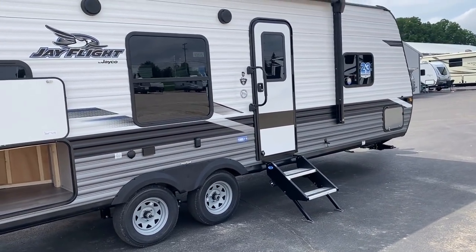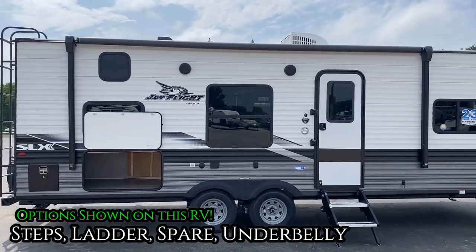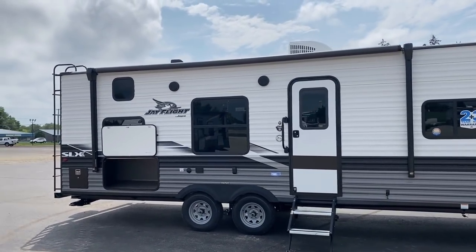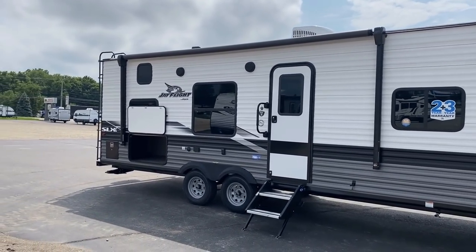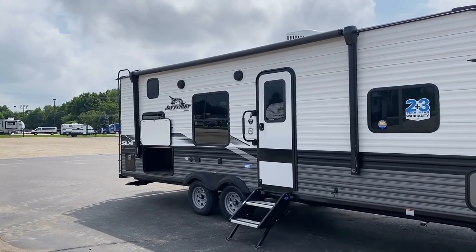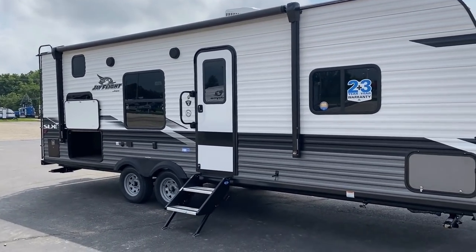Now, the stable steps that you're looking at, that's an optional thing that I like to add here at Haylett RV. I actually dress these up pretty nicely. I like to build these with the stable steps, the enclosed underbelly, the roof ladder, a couple other things just to kind of make the whole camping experience just simpler, easier, more enjoyable. That is a power awning, by the way. It's a new easy tilt power. Well, it's not a new awning, but it's new to SLX. They hadn't used this before, easy tilt awning with LED lighting.